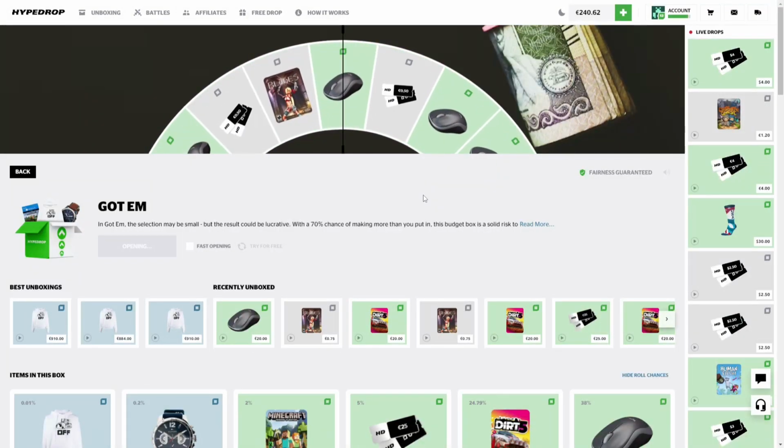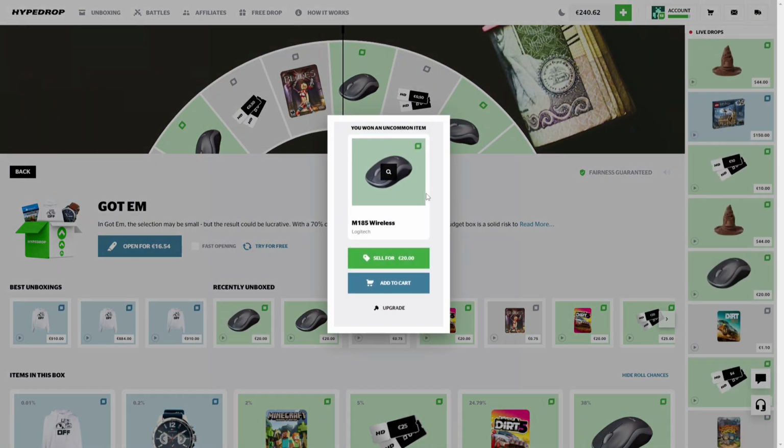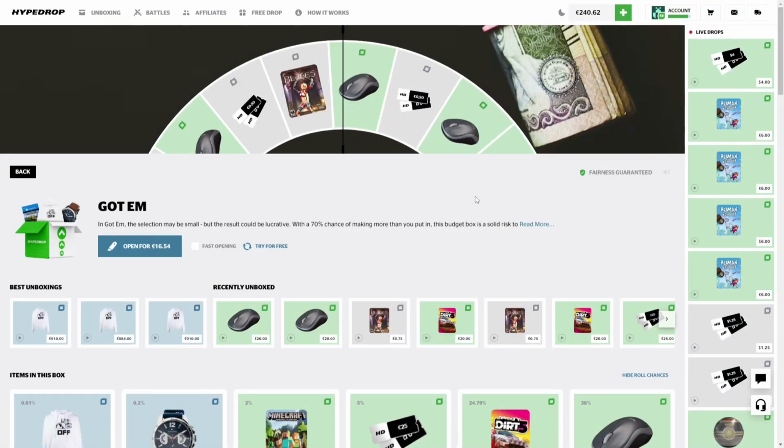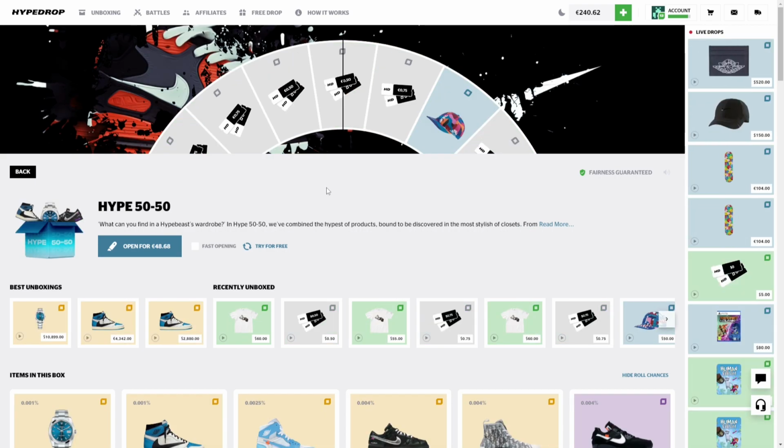Come on, yes, there we go. Another of that mouse, another $4 win. Nice, GG, well played. Let's go for an even more expensive case, guys. Alright, guys, now it begins the interesting part.